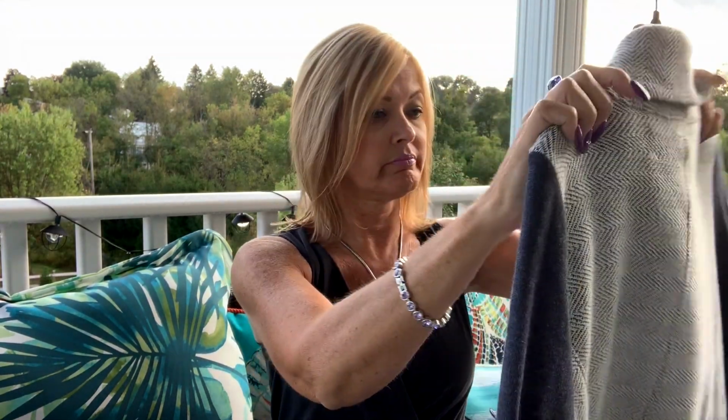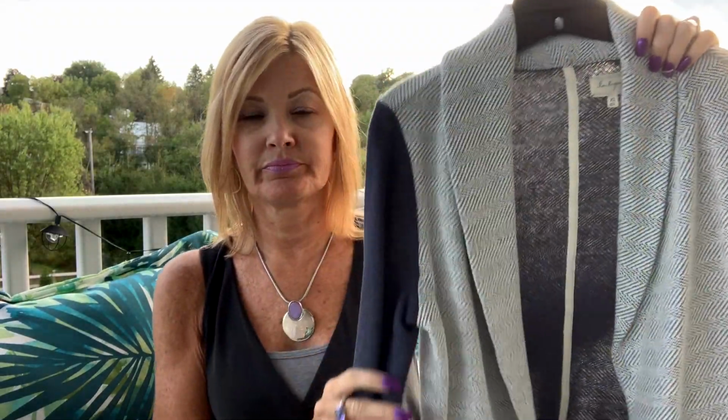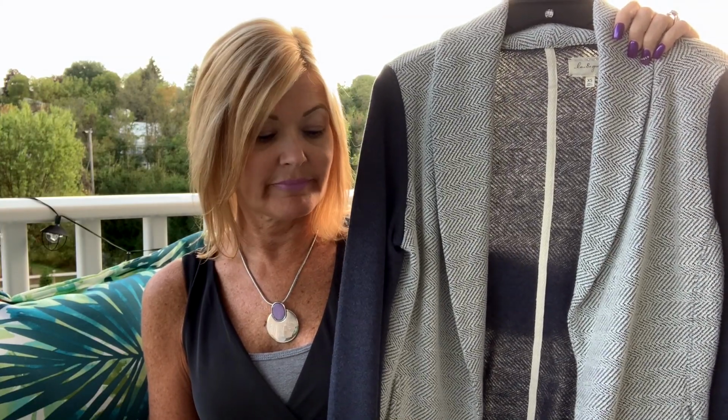Number 4 is the Lewin Gray. What do you think? Stay or go? I'm calling this the Lewin Gray two-toned. And since I can't think of outfits to wear with it, I'm leaning towards going.